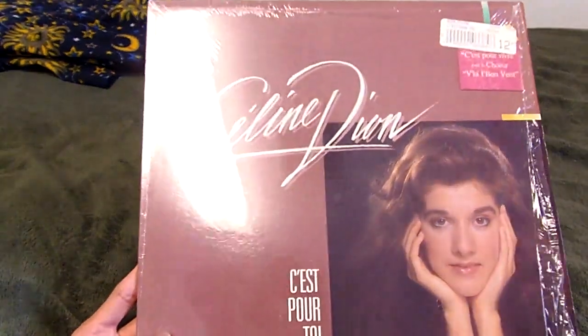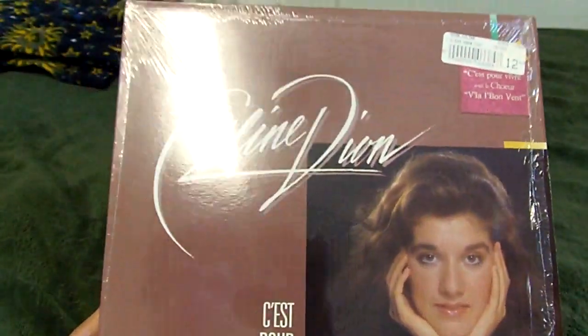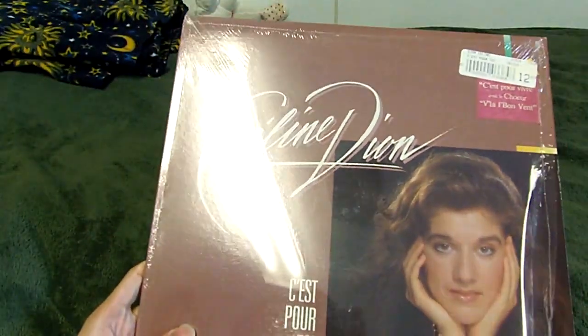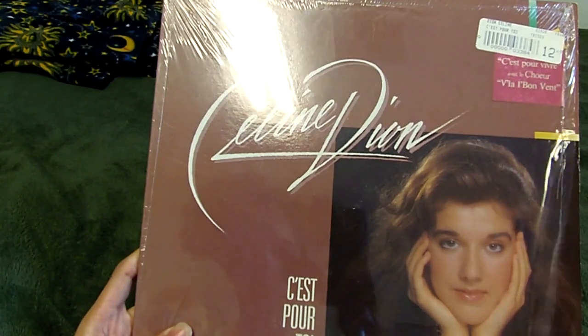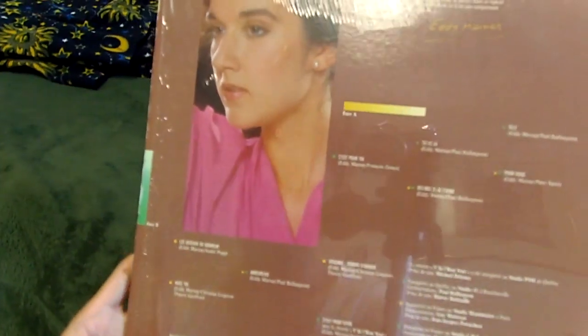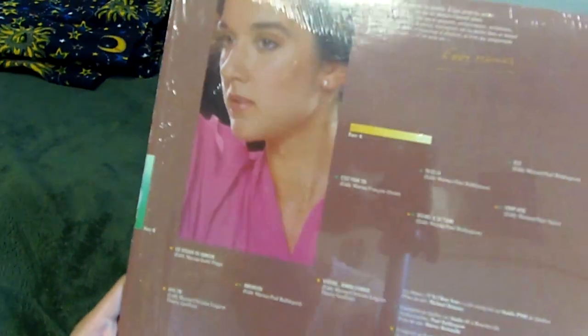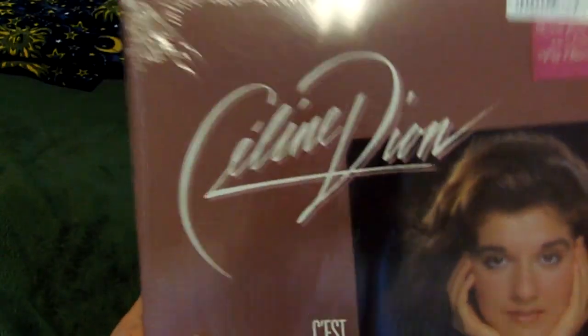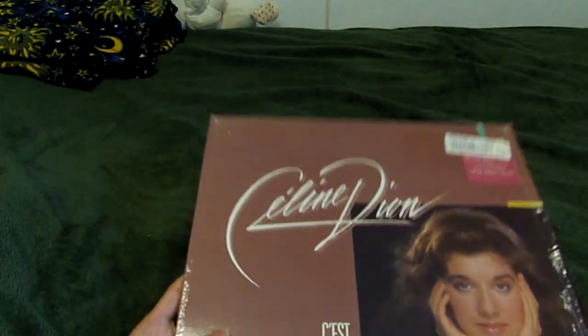Hey Celine, your fans are making a video on this vintage Celine Dion vinyl record. This is Celine Dion's C'est pour toi. This is from the 1980s. So it was released in 1985. This is pretty old. I bought this on eBay for like $9.